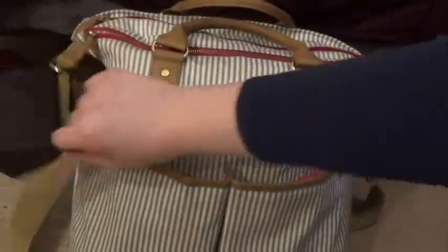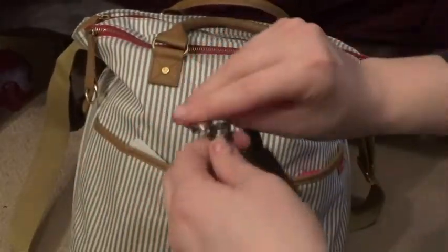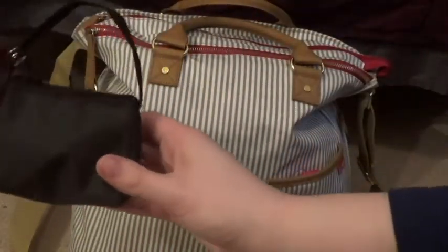Let's start over here in this little passy pouch. This is just a super cheap one I bought at the drugstore, but it does the job. It's just black. I think I might upgrade to a Jujube one soon, but right now this works. Inside here we have one passy.